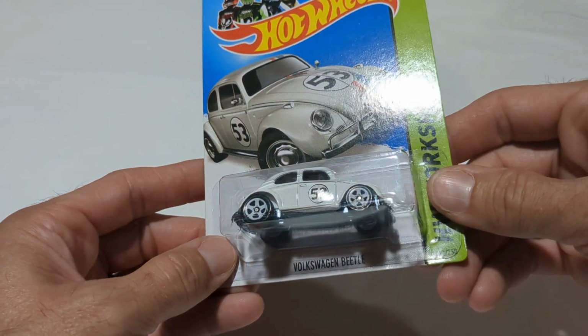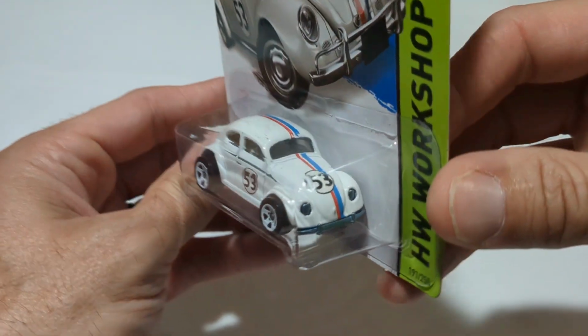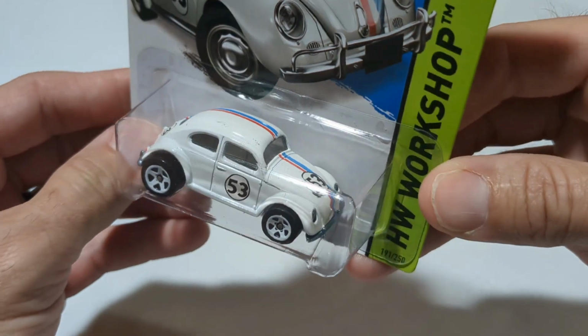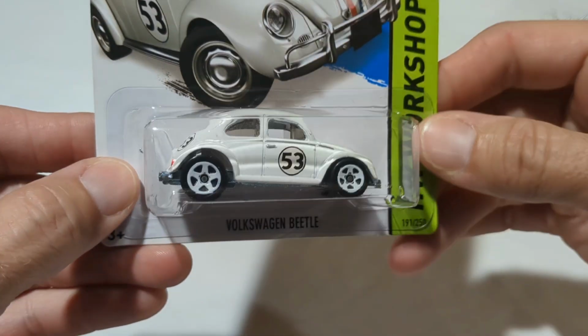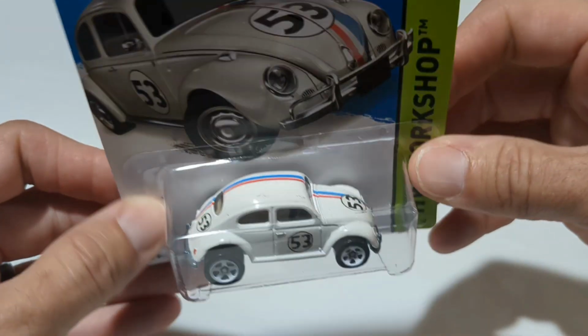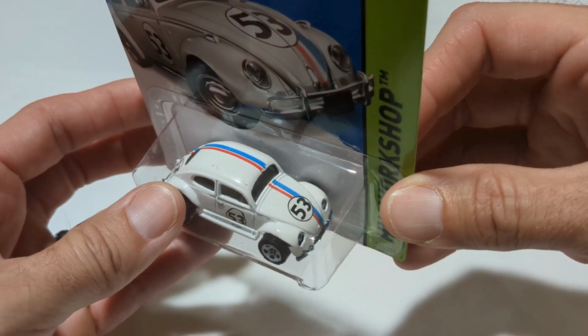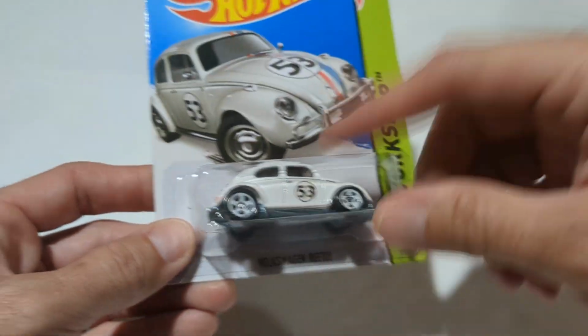Also had a Volkswagen Beetle. This is the Herbie Love Bug edition. Another one that I've seen a lot of different places and just really wasn't happy with the price. But I got a good deal on here. Plus, again, I already had some shipping discount going for my first purchase. So definitely happy to pick that one up as well.